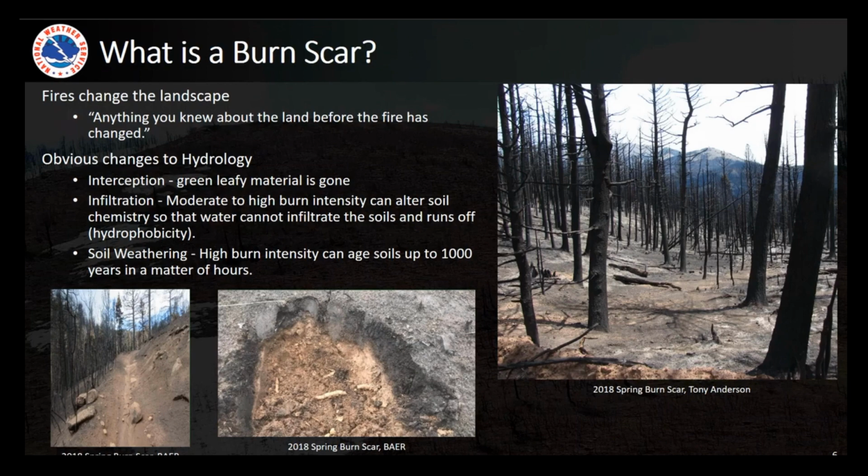Our service hydrologist in our office likes to say, basically everything you knew about the land before the fire is completely different after the burn scar, and that's really due to three main changes that affect the hydrology of that area. So as precipitation is falling on the area, it's going to act differently than before the fire.